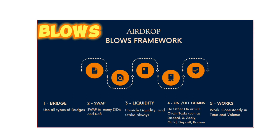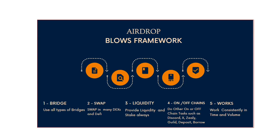W is for Work consistently. This is very important. You don't do this once only. Be consistent in terms of time and volume. The higher the volume you have, the more airdrop you will get. And the more times you do it on a daily, weekly, or monthly basis, the more airdrops you will get. So by using this BLOWS framework, you can actually get a lot of airdrops.